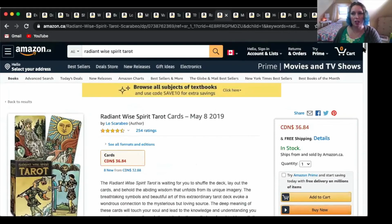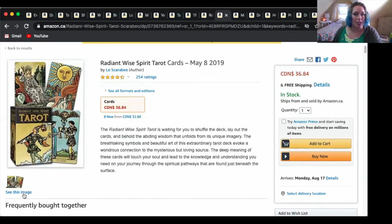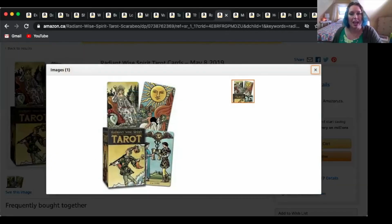Another tarot deck. Okay, Radiant Wise. This came out a little while ago. I love me some Rider-Waite. I think you've probably known that. My ride or die deck is the Universal Waite, which I use in a lot of my readings here. There is one called the Radiant Tarot or something like that. The Radiant Wise, I think it's called. I know a lot of people love that deck. I hate it. I hate the coloring, and I just cannot use it.